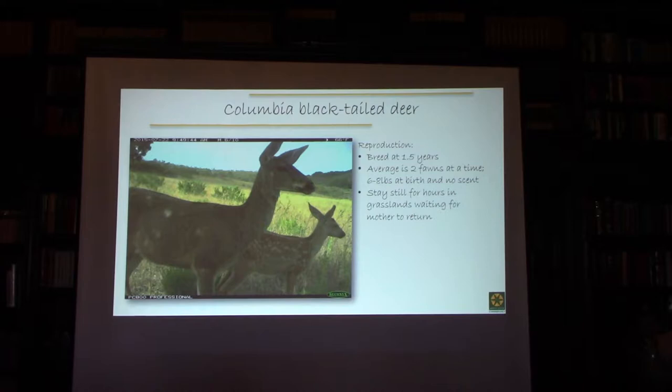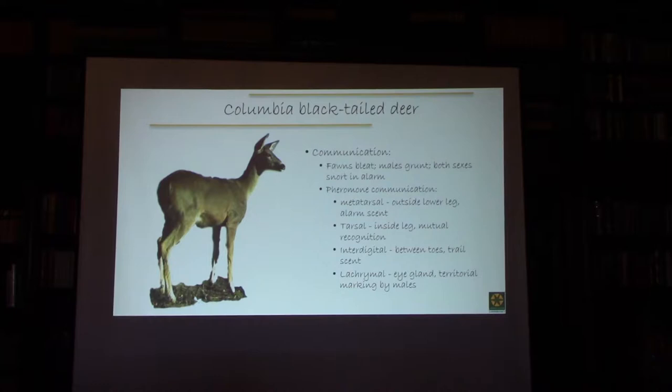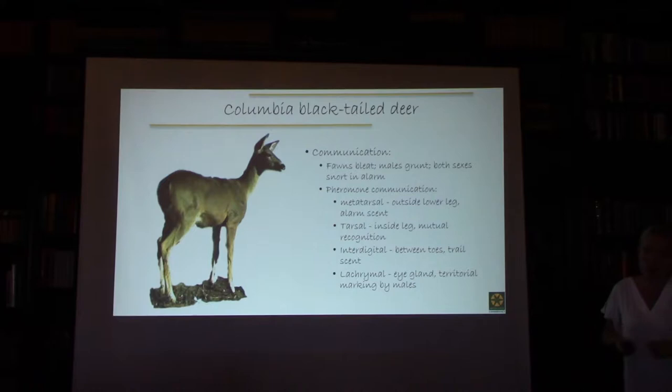Let's see, what else? So here's a classic example of the two little fawns following mom. They can walk within minutes of being born. It's pretty impressive. One of the things that I really love about deer is their silent communication. They do make noise. The fawns will bleat. Males will grunt. If you startle them, if you've ever been out on the trail and you hear it, a kind of sound, and then maybe a crashing through the brush, it was probably a deer. It will scare the living daylights out of you, and you probably could be convinced that it was a bear. But the reality is that it was probably just a deer that you spooked and it ran away.